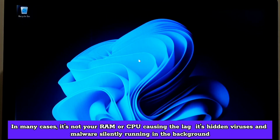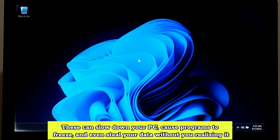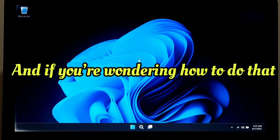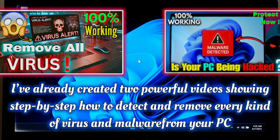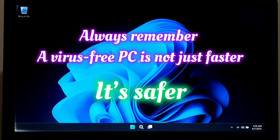In many cases, it's not your RAM or CPU causing the lag. It's hidden viruses and malware silently running in the background. And this can slow down your PC, cause programs to freeze and even steal your data without you realizing it. That's why it's absolutely essential to keep your system malware free. And if you are wondering how to do that, don't worry. I have already created two powerful videos showing step by step how to detect and remove every kind of virus and malware from your PC. Always remember, a virus-free PC is not just faster, it's safer.